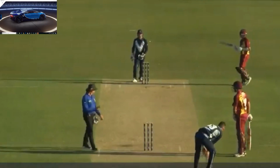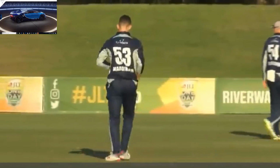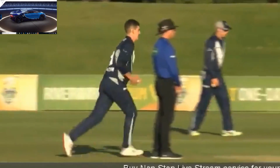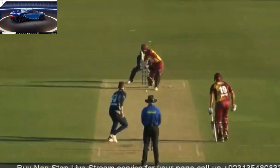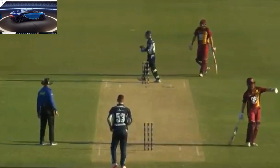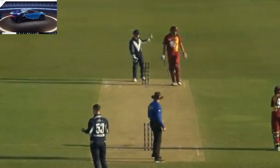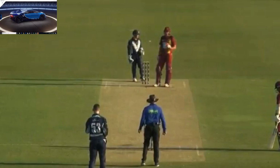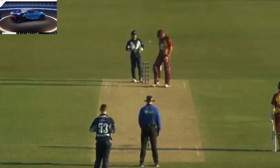Three from four this over. That's all they need. Just keep knocking it around. They don't really need the big shot. Tried to hit that to Charters Towers. Schwepson, I was about to say, they don't need to do anything silly. Just knock it around and hit the bad ball for four. Partnership is 59.